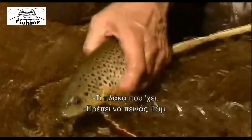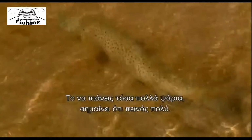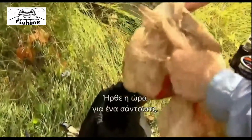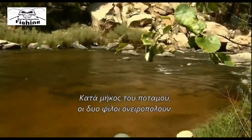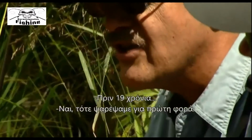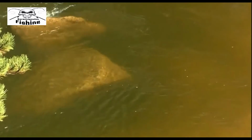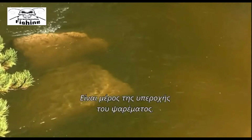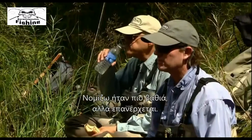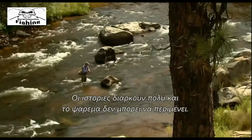That's just a lot of fun. Well, you ought to be hungry, Jimmy, catching that many fish. You must have worked up an appetite. I'm for a sandwich. Along this river, these two old friends daydream. 18, 19 years ago. Yeah, first time we fished it together. We fished this pool. Which may be part of the lure of fishing. Yeah, it used to be quite a bit deeper, but I think it's coming back. But stories only last so long, and the fishing never seems to wait.